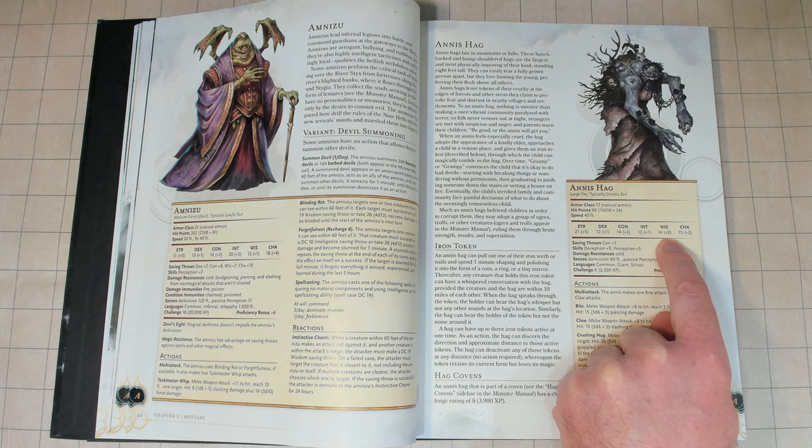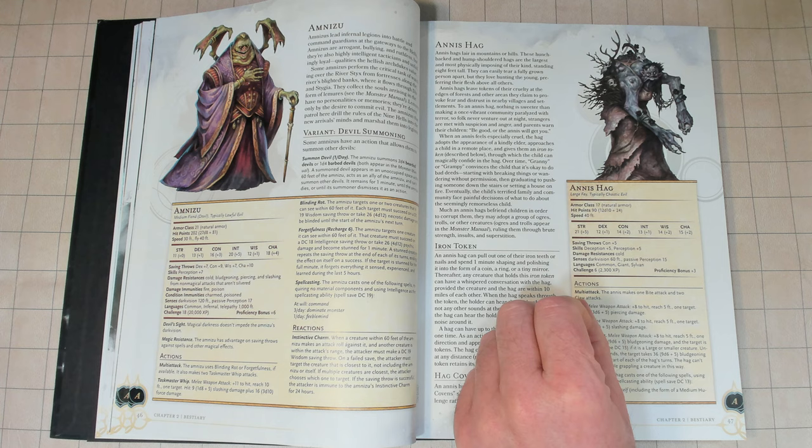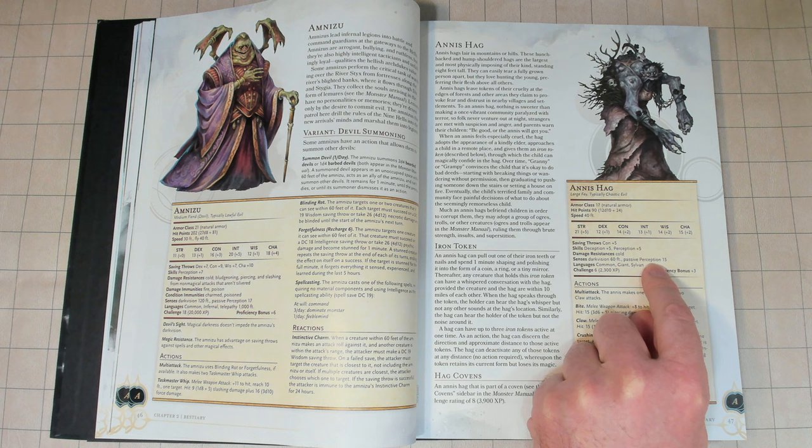2 and 3 comes 5, and I add that in. It now has the saving throw for wisdom as well. So it's there to help you modify the monster. You can do the same thing with skills. If you decide that deception and perception are not sufficient for the Annis Hag and we need additional skills, then you do that.